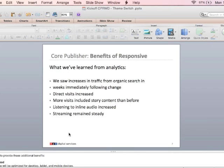So we have learned a lot from stations so far. We have learned a lot about the analytics. In general, for the stations that have gone live, we saw increases in traffic from organic search. We also see changes in weeks immediately following core publisher changes in their direct visits as increases. More visits included in story content than before, and listening to inline audio has also increased.